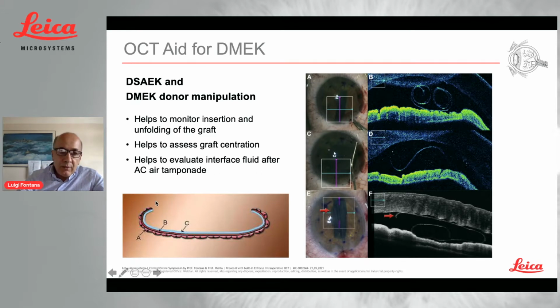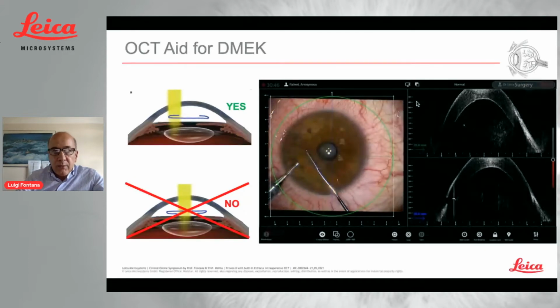And we know that the grafts tend to coil inwards, with the endothelial layer sitting outside of this coil. So it's very important to recognize the position of the graft by the coiling, and the OCT may help a lot, being sure of the right orientation of the graft as you manage the procedure. Now let's see exactly what we mean. Let's start the video.